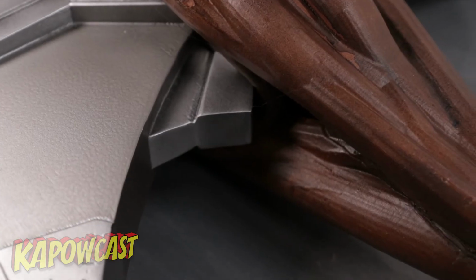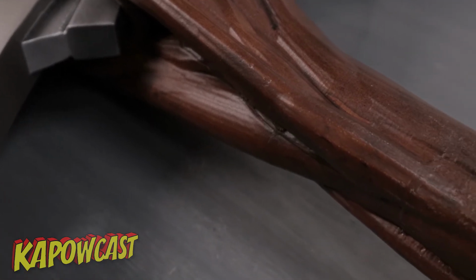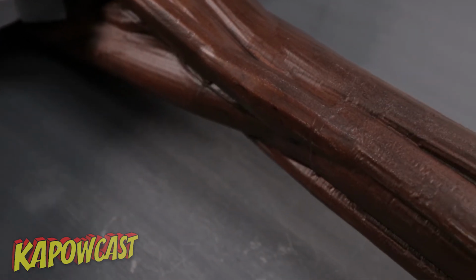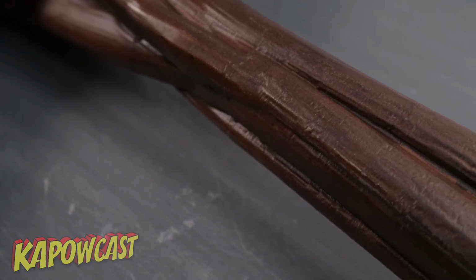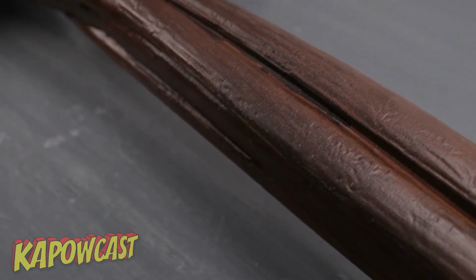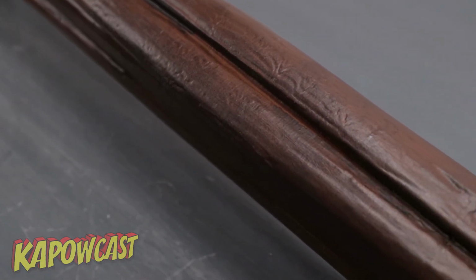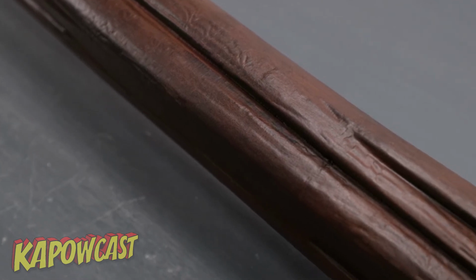The handle is a solid rod core with foam formed around it and then carved out in detail of what would be a tree arm or Groot's arm, and then coated in brown paint with a slight black wash to give it the very authentic look of bark or tree wood. This thing may look heavy, but I'm telling you, it is light as a feather.